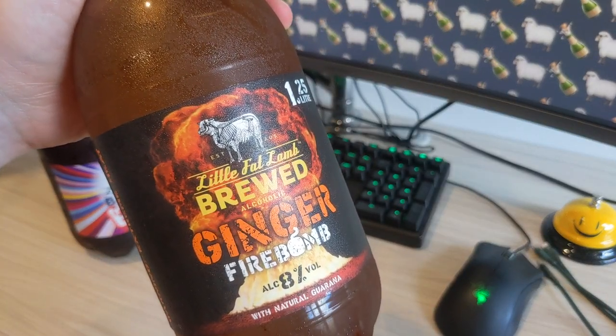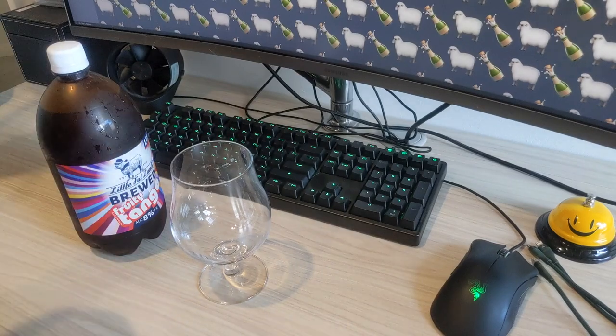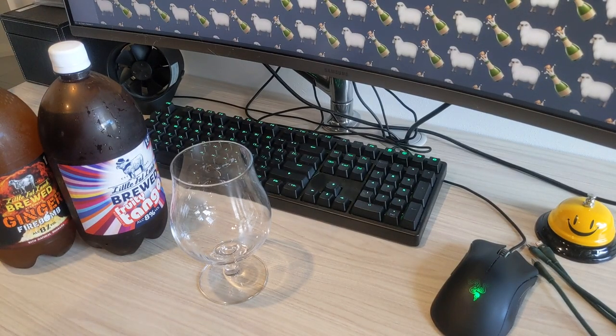There were two new flavors there. Of course, I was grabbing those to review later and I didn't want to spoil it, so I got another couple of Little Fat Lambs to drink at work, just to take the edge off. I got Fantasy, by the way, for my daily drinker.